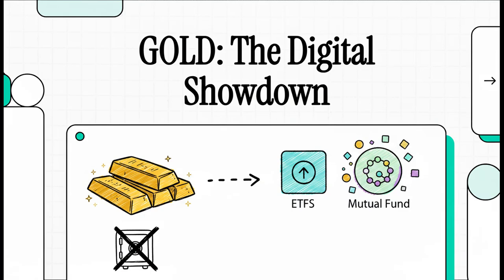Let's talk about gold. Everybody wants it, but the way we invest in it is going through a massive change. So forget about picturing dusty safes or heavy gold bars. Today, we're jumping right into the digital showdown: gold ETFs versus gold mutual funds. We're going to figure out the smartest, easiest way to own gold without ever having to touch it.